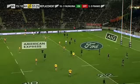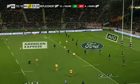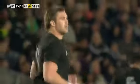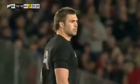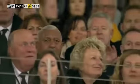Who did you say that Squire's on for? For Kano. For Kano, yeah. Interesting, isn't it? He usually plays most of the minutes, Jerome Kano, so big change for Squire. How good was he in South Africa, though? Might be just the impact that the All Blacks are after.